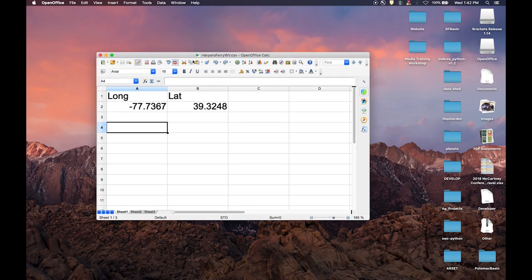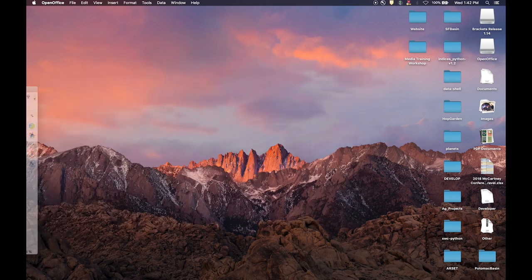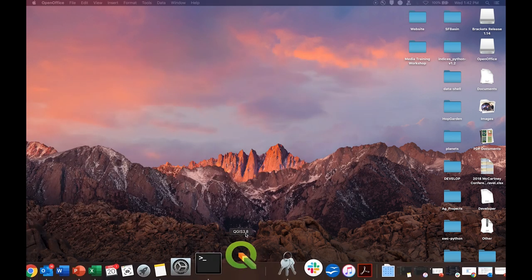This CSV file was created using Apache OpenOffice. This is an office suite of products, which are all open source. And you can see within the spreadsheet, I have 2 columns and 2 rows, and it's for the longitude and latitude of a specific geographic location. So now that I have this file, I'm going to name it Harper's Ferry, West Virginia, because that is the city where these coordinates fall. And once I have this saved as a CSV file, I will then go and launch QGIS.